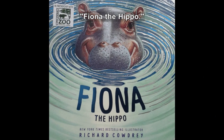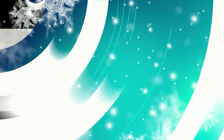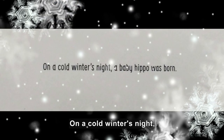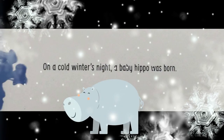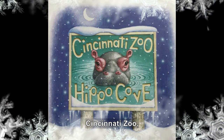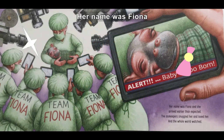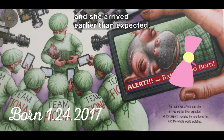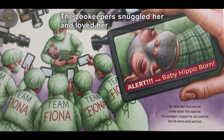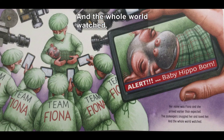Fiona the Hippo. Fiona the Hippo was illustrated by Richard Cowdrey. Snowflakes fall. On a cold winter's night, a baby hippo was born. Cincinnati Zoo, Hippo Cove. Cameras flash. Her name was Fiona, and she arrived earlier than expected. The zookeeper snuggled her and loved her, and the whole world watched.